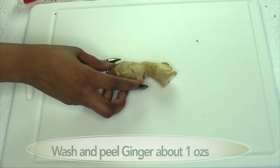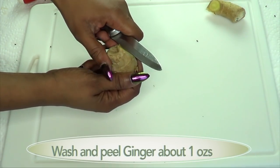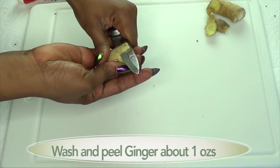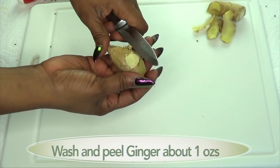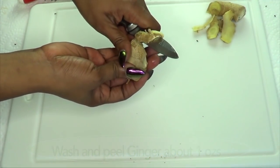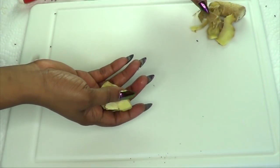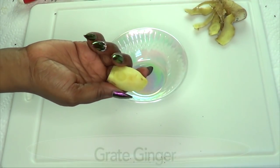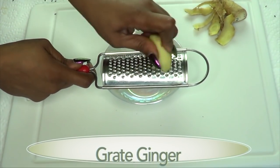Next, I'm going to move on to the ginger. And I'm going to take a small piece of ginger. And the first thing I'm going to do with the ginger is to peel the ginger. Make sure to wash your ginger. Now, some people don't peel their ginger. They just wash it properly. However, I like to peel mine. So it's your choice whether to peel or not to peel your ginger. Once your ginger is peeled, then this is about an ounce of ginger. I'm gonna grate my ginger.